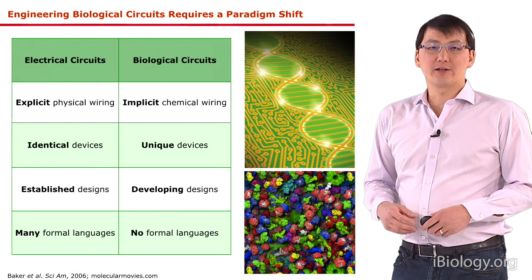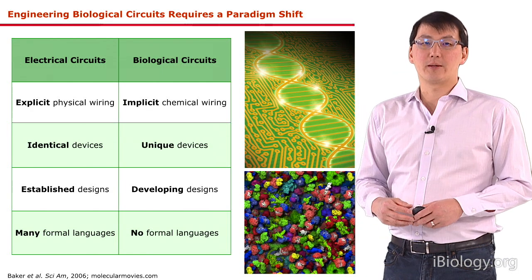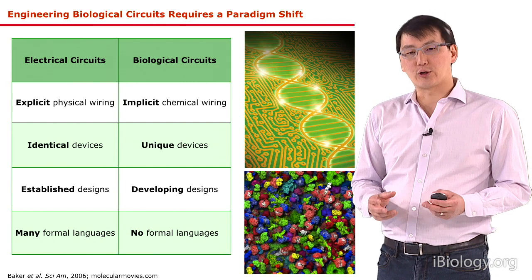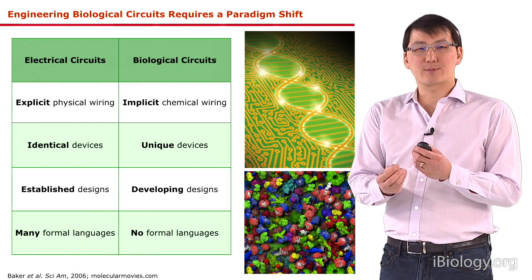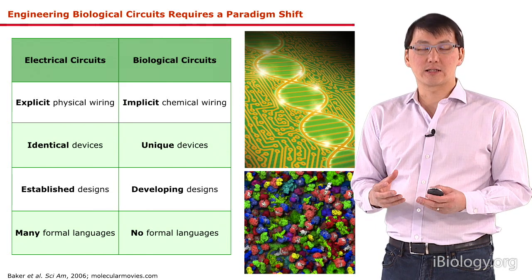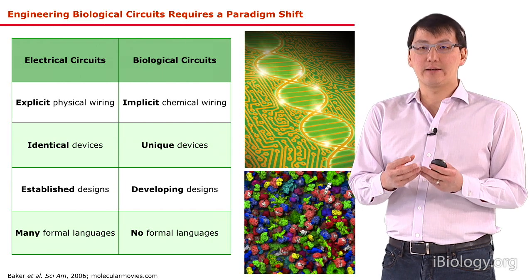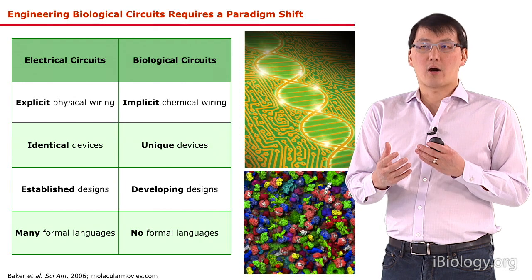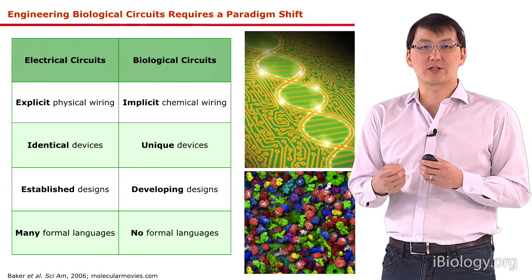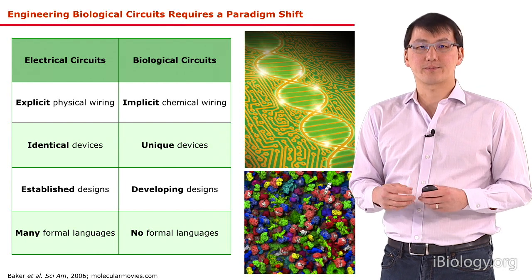However, there are multiple challenges associated with engineering biological systems that are very different from conventional ways of engineering electrical circuits. For example, in electrical circuits, you can take components and explicitly wire them together to achieve new functions. Whereas in biological systems, the parts that we develop are bouncing together in the cell and are wired based on chemical specificity rather than physical wiring. And this poses a challenge when you're trying to scale and build complex biological circuits.